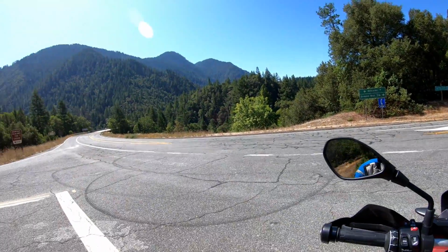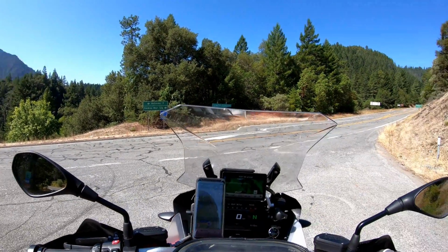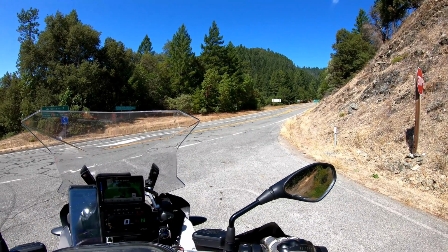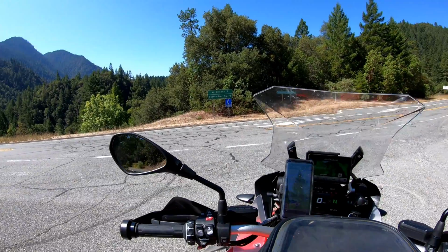That was a good road. That was a good campground I was on. I'm gonna head up to Happy Camp now and then go north from there and see how long it takes, and maybe head over to Crater Lake again because it's clear now and maybe I can get some better pictures this time.